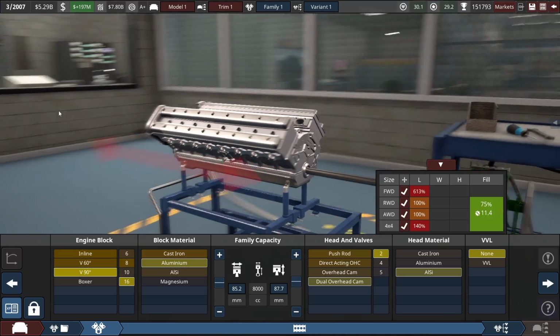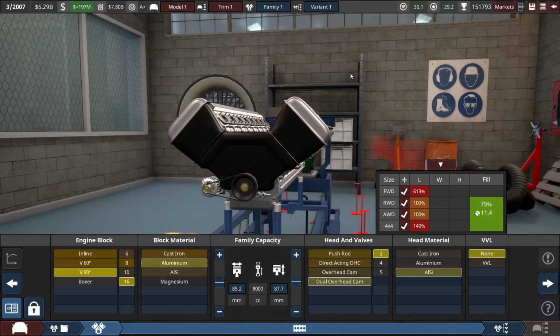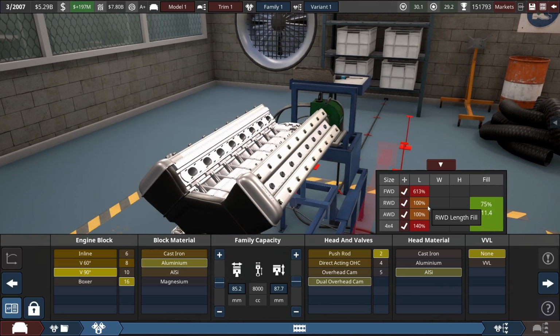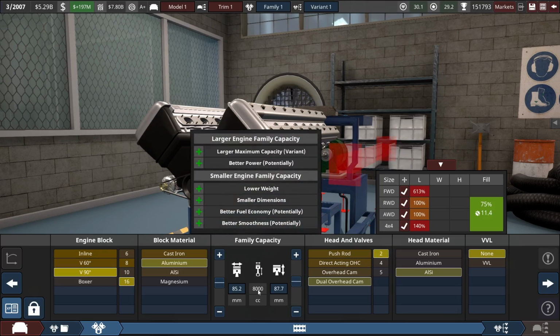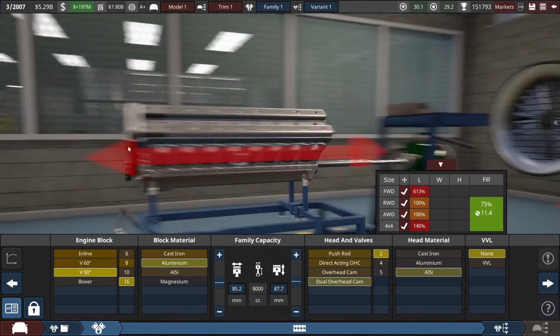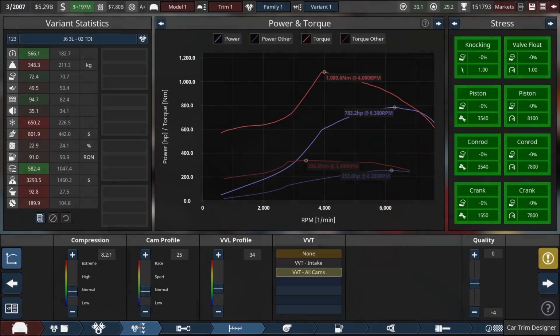I was hoping to do it on the sports range, but the problem is that cars were just too small. But now we've got a nice, giant, big car, and so we can, in fact, fit in a V16 with reasonable dimensions. This is now an 8-litre V16 here, really going for our kind of top-of-the-end market. So I think we've ended up with a pretty decent engine.